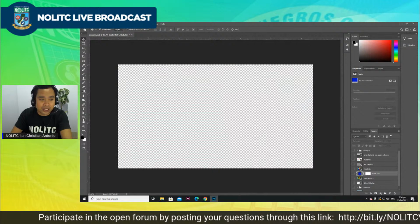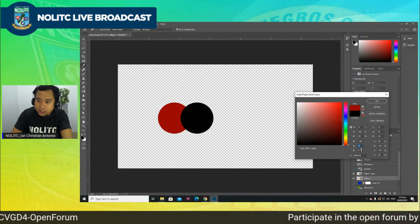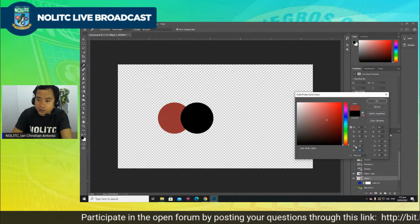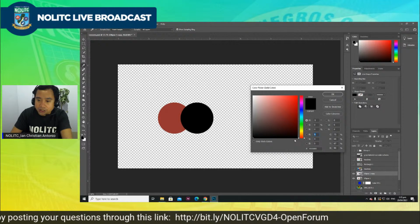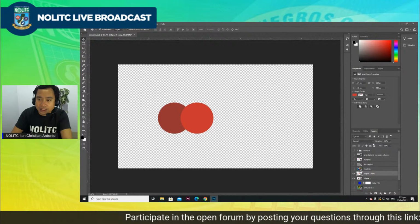Okay, so for example, I set the top layer red to 200, green 54, blue 54, and the bottom layer red 150, green 50, blue 50. Then we apply the subtract blending mode and check the value.